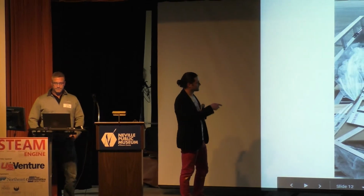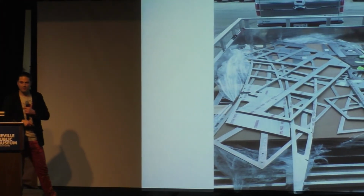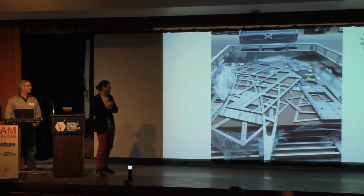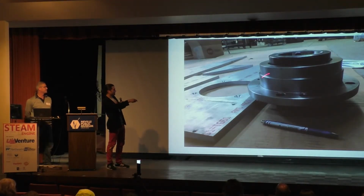So this is how it came into the shop. We had it laser cut. How much time do I have left, Matt? I'm just going to skip through this because I don't want to push back the other folks. It came in like this. That's one of the bearings, enormous.